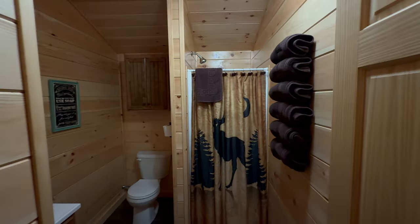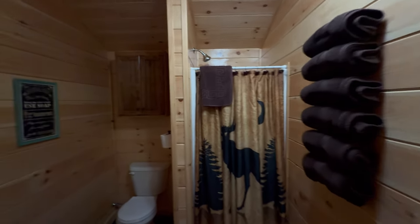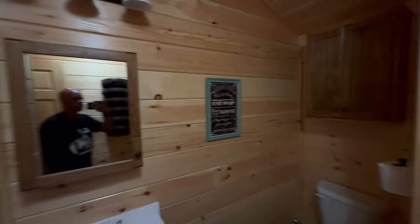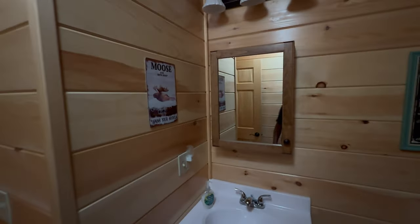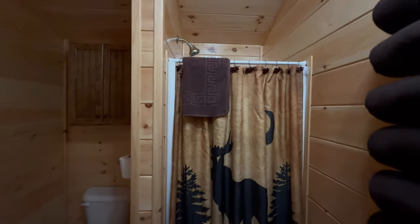Let's go down this main hallway. I don't know what that switch is for. All right, here we go. All right, so right off to the right here, this is the bathroom right here. It's got one bathroom. Everything smells like cedar. And there's the shower, no bathtub or anything.